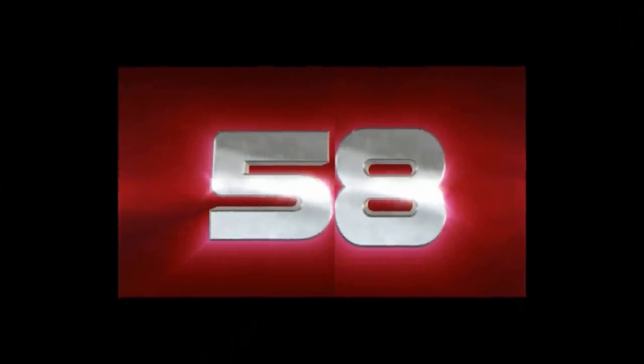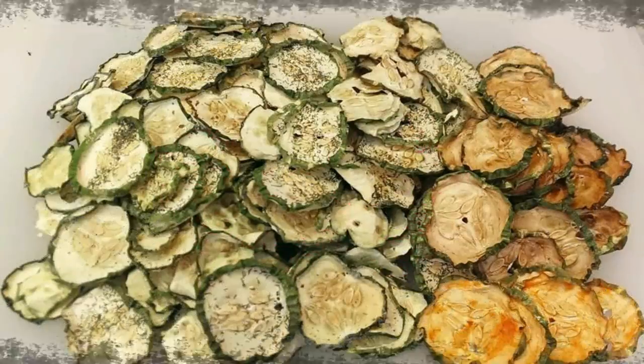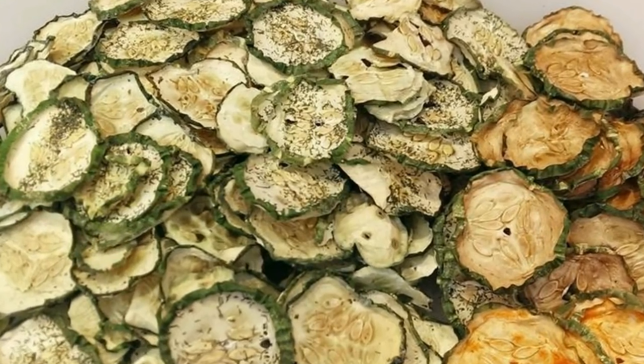Number 58, relieve pain. Flavonoids, which are anti-inflammatory substances, and tannins in cucumber have both been shown to limit the release of free radicals in the body and reduce pain. Number 59, make sour cream and onion cucumber crisps. These delicious looking crisps, or chips depending on where you're from, are the perfect low carb tasty snack.